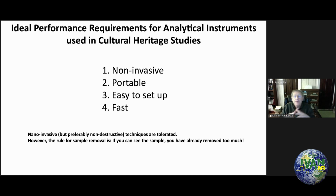Okay, so what are the ideal performance requirements for analytical instruments used in cultural heritage studies? I think there are basically four aspects. The equipment has to be non-invasive, portable, easy to set up, and fast.